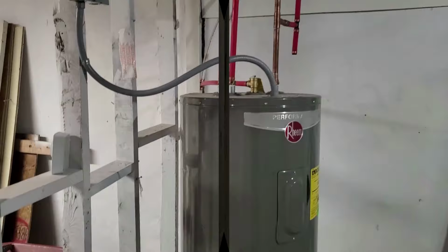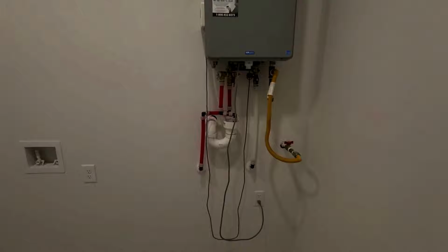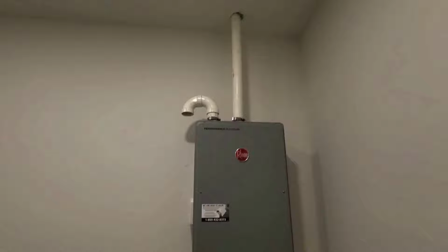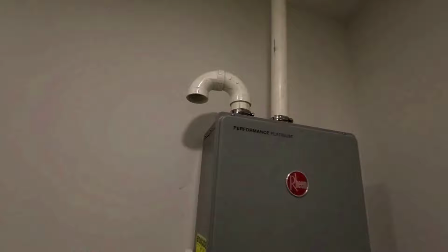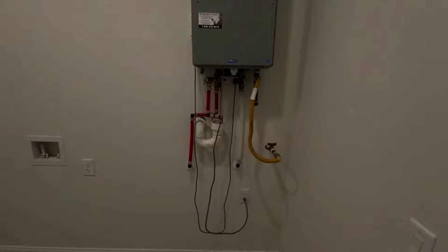Back again with more code violations. We are in a laundry room, brand new house. We need an air gap at the hub drain. And this instantaneous water heater, it's a direct vent water heater. That intake has got to be on the exterior. Can't bring air from this little laundry room. Intake and exhaust, both lines have to be on the exterior. So my plumbers, please read the installation manuals on these units.